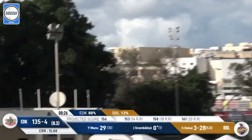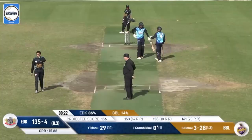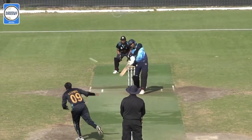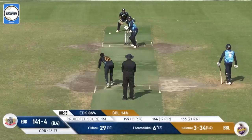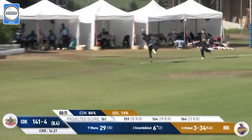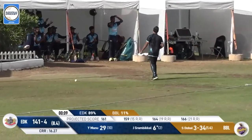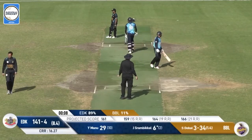Oh, what an incredible shot by Strombikal, and that big 6 is pretty much going to take away any chances the Blasters might have had to bowl their 9 overs within the allotted time portion. It's another great one here. Strombikal just digs it out. The fielder makes a big attempt out at point to try to catch that one, but he's just going to help it over the rope for a 6.